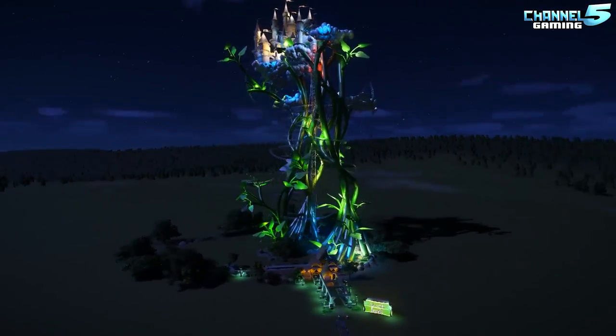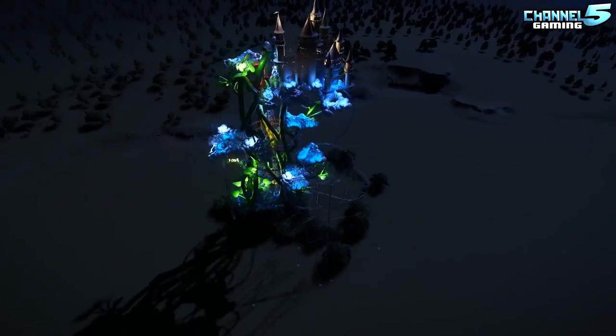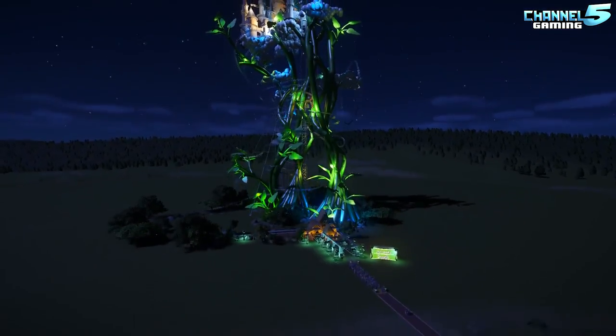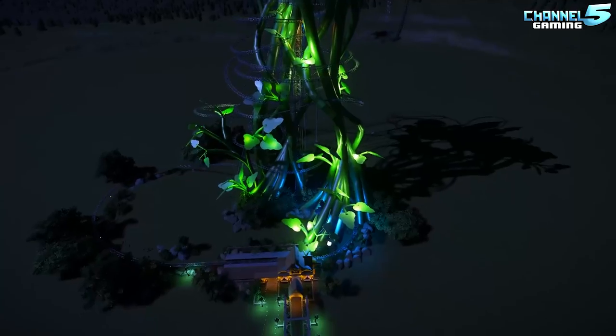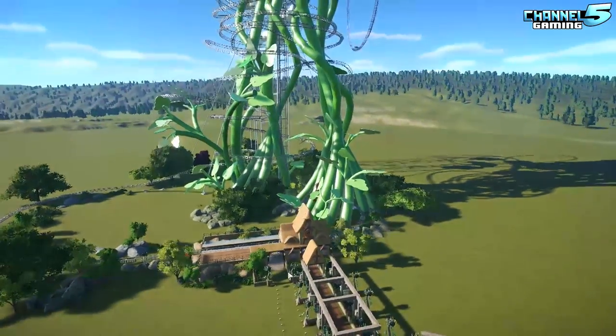Oh, wow. That is gorgeous. Love the way those clouds light up, and the beanstalk. Love this. All right, we're going to ride it at daytime, then we'll go to nighttime. And this should be fun.